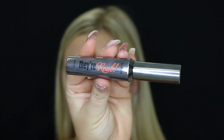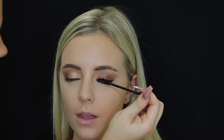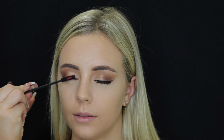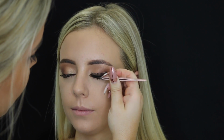Then taking the Benefit They're Real Mascara just on a disposable mascara wand and really generously coating her top and bottom lashes in preparation for false lashes. I'm just going to use the Model Rock 212. I always use these for dramatic looks like this.